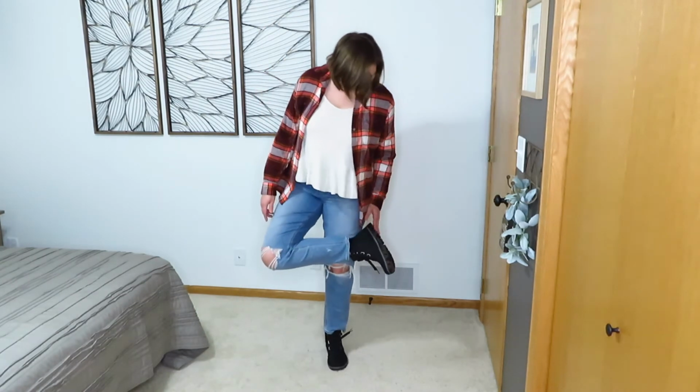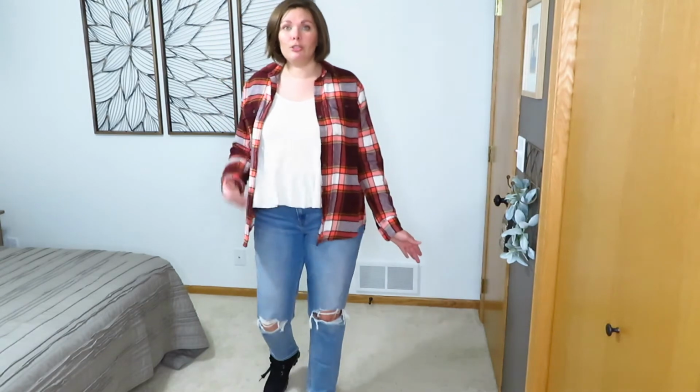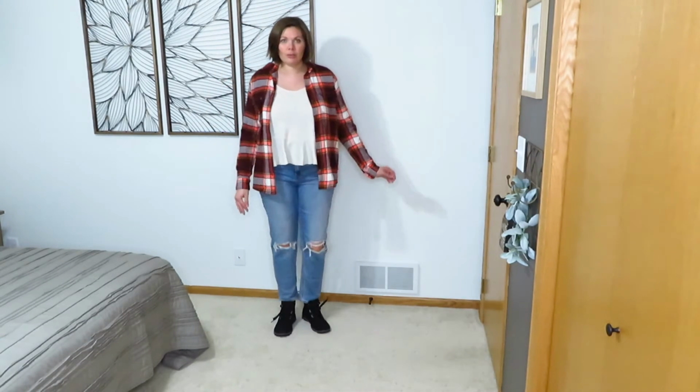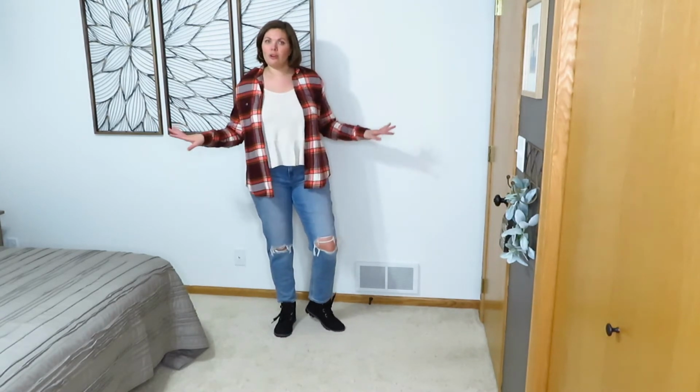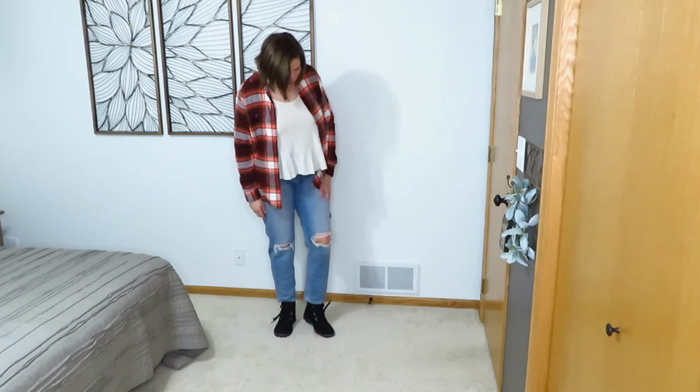And they are comfy and cozy. They don't have a super big heel. They're super light. So I just thought these were something fun I could wear for fall. And then into winter, I always see people wearing fun Doc Martens. And I know those aren't for me, but these are. So I'm super happy with this.